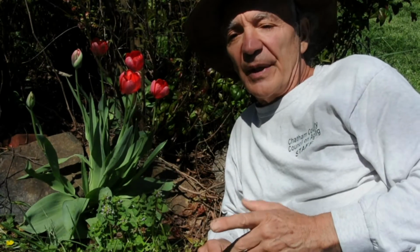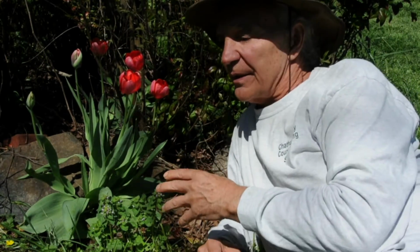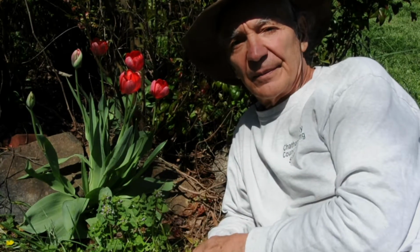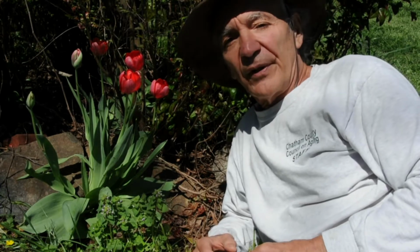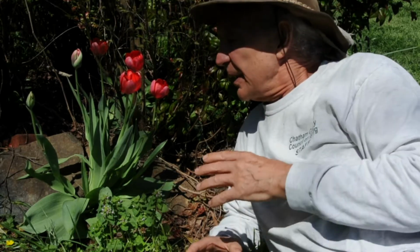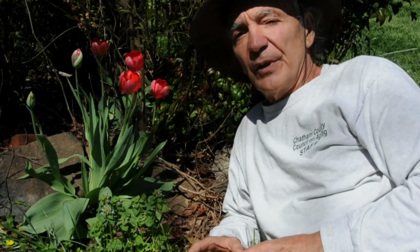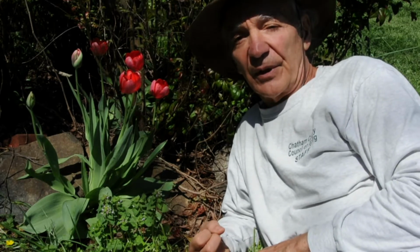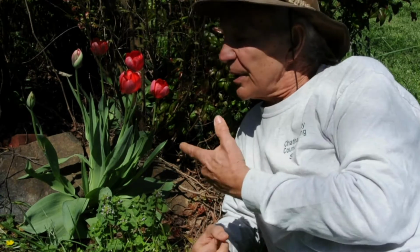The other thing I want to mention, that since this is a plant that doesn't normally grow around here, most people get these from nurseries. Of course, everything you buy from a nursery is full of toxic chemicals. So you need to be really careful that if you're going to use a tulip for food, that it's been grown organically and it's not been sprayed. That's really important, okay? So I'm going to collect a couple of these petals and we're going to use them in our salad.